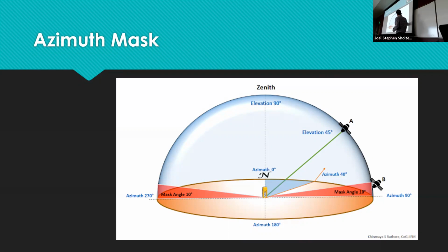And so you can actually have a mask and say, okay, I don't want to get any signals from satellites that are less than 10 degrees from the horizon. I'm just going to ignore all those satellites because I don't want their signal. Those are going to be really highly erroneous signals. That's called an azimuthal or azimuth mask, and it's just ignoring these low satellites in the sky.